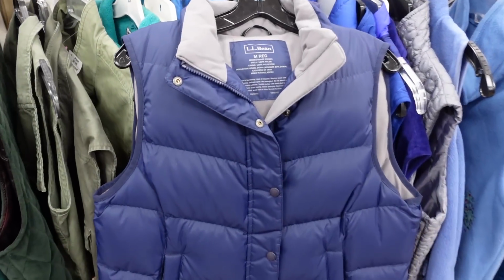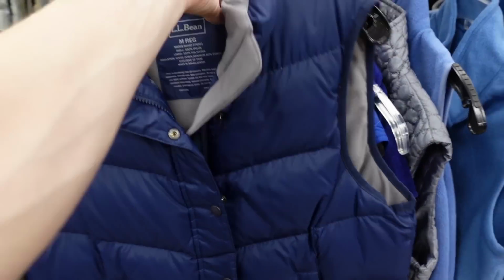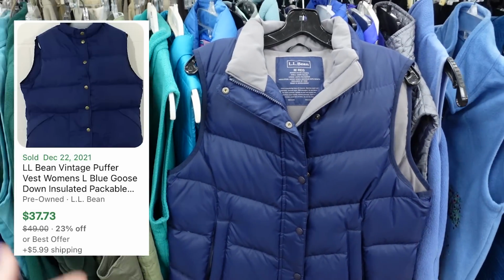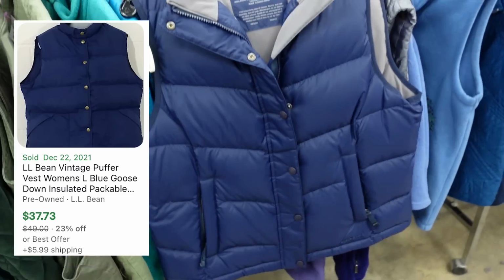Just had another little score here. We got an LL Bean Goose Down vest. It's a nice little puffer vest. LL Bean sells pretty well, especially right now. That's probably 40 to 60 bucks. I don't know if it's men's or women's. That's going to play a role in it, but that's a snag either way.